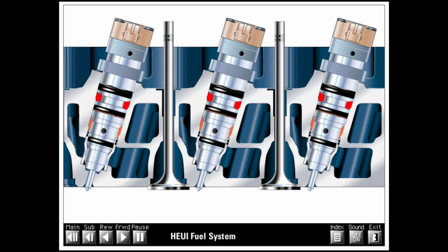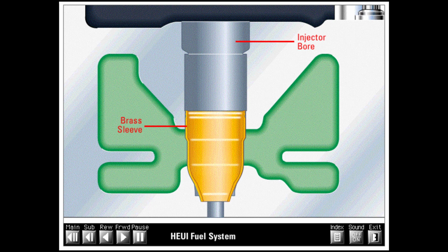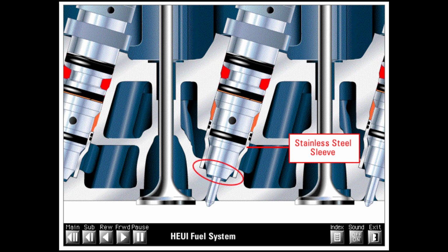The injector is mounted in an injector bore in the cylinder head, which has an integral fuel supply passage. On older 3116 and 3126 engines, the injector seated on a brass sleeve that was swaged into the bottom of the injector bore. The brass sleeve provided a combustion seal and separated the injector from engine coolant in the water jacket. On 3126B engines, an improved stainless steel sleeve is used.